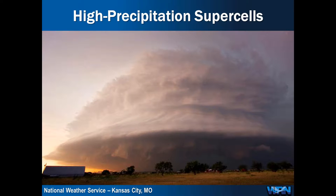Then on the other end of the spectrum is the high precipitation supercell. You can see again that sense of rotation throughout that whole storm. The whole thing would be moving from left to right, but what you're really not seeing is that rain-free base that you saw in some of the other examples. Throughout that whole center of the storm, you're just seeing a lot of heavy rain, very little contrast, and if there was a tornado, probably not going to be able to see it or pick it out.